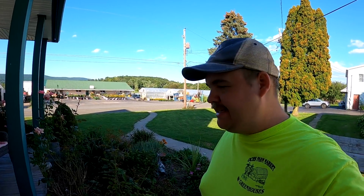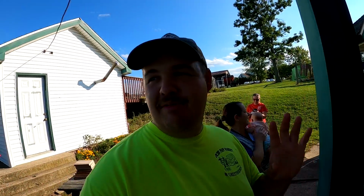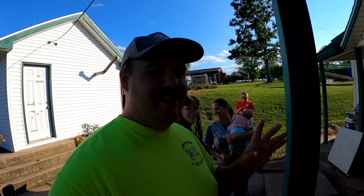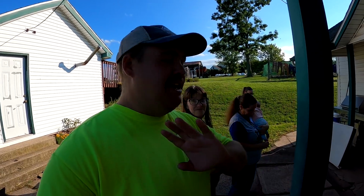Oh my goodness, and what is going on here? Shell and lima beans. My favorite. I cannot stand lima beans. Lima beans are terrible. They're worse than picking peas. Picking lima beans is worse because they don't even taste good. You can eat the peas. I don't like eating lima beans. I love lima beans. I like lima beans too.